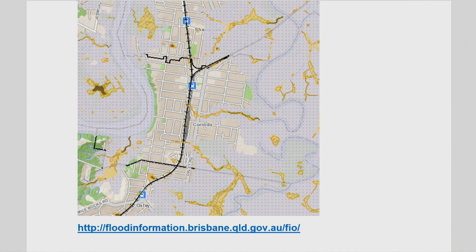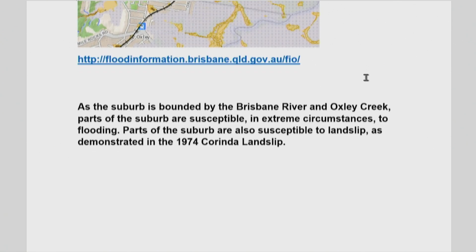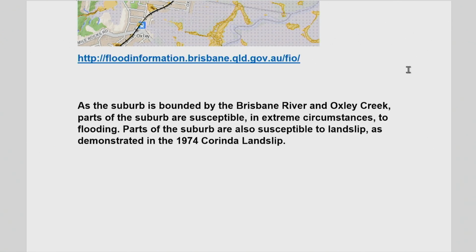You can select various options, but it shows that areas around the suburb are definitely at some risk of flooding in some unusual circumstances. And in fact, even more generally, there is some risk of flooding. And there is a warning which goes like this: as the suburb is bounded by the Brisbane River and the Oxley Creek, parts of the suburb are susceptible in extreme circumstances to flooding.